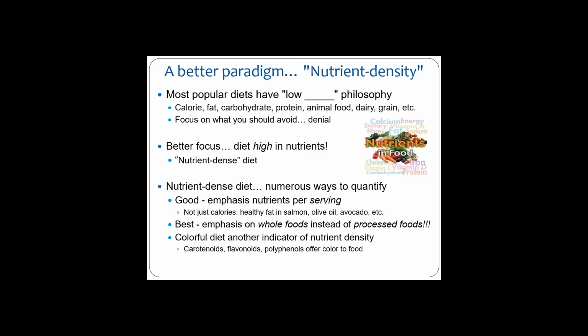You may have heard about this, and there are a number of ways to quantify it. Some will look at it as the number of nutrients per calorie, and that's okay, but that would penalize foods like avocado or salmon or olive oil or those types of things that you see listed here, because they're more calorically dense, as we'll see. Better would be to really just focus on whole foods instead of processed foods. It's not sexy advice, but it's also quite feasible.